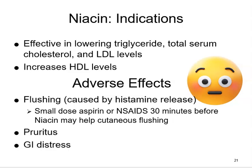And these undesirable effects can be minimized by a couple things. First is starting at a lower dose. Second is taking it with meals. The third, and probably the most commonly prescribed for the patients, is to tell them to take a small dose of an aspirin or an NSAID with the drug or 30 minutes prior to minimize that flushing feeling. So the next time you're thinking about taking a pre-workout and you get that flushing, you should ask yourself, why am I flushing? It's probably the niacin.